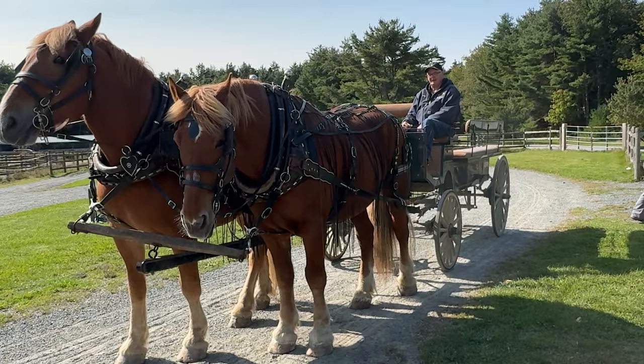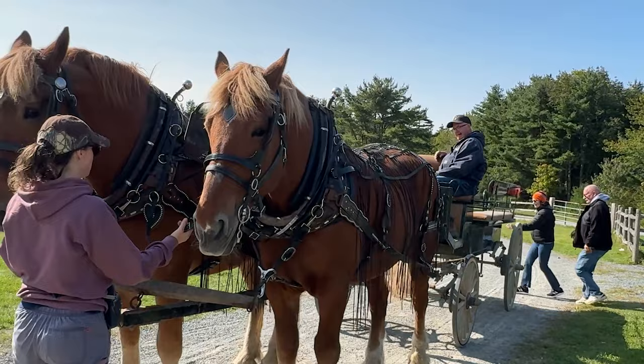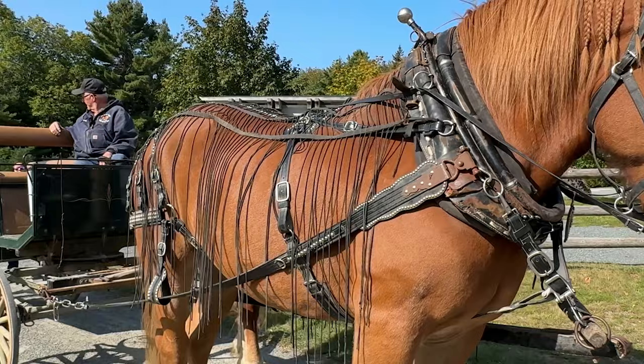And you like that the second team that's coming down, it's a pair of Belgians. We call them the Roans. They're small. I got them out of Moore, Montana. I can't think of the name. I saw them on draft horse drafts for sale, and I just liked the looks of them, and they turned out to be a really nice little pair of horses.